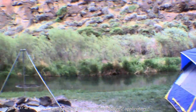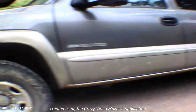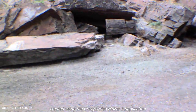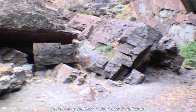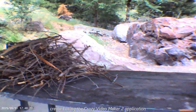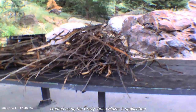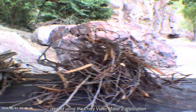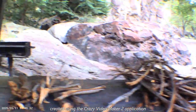Okay, we got the firewood cut up and ready to go. That clanging is my water bottle against some multi-tools. I do apologize. But here's all our wonderful firewood. A lot more kindling than anything, but it still works. We've got enough for tonight and tomorrow morning.